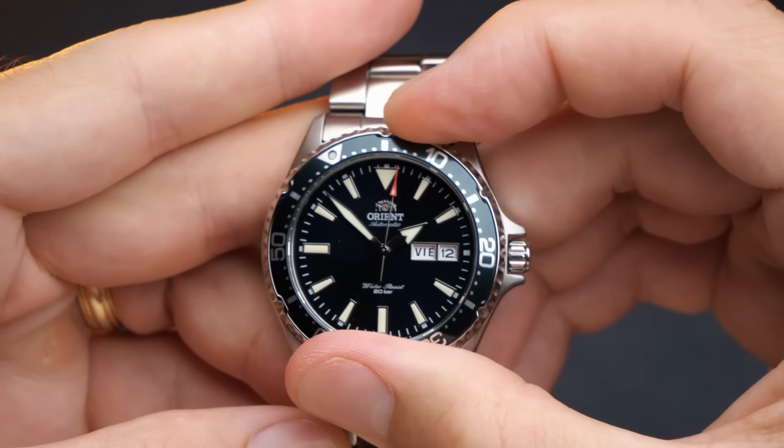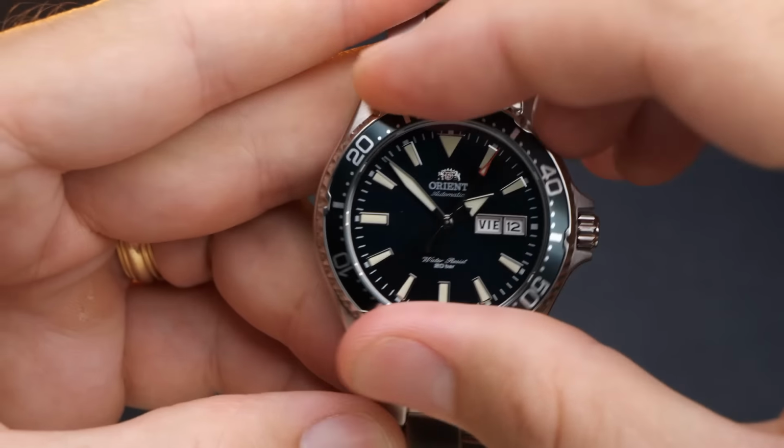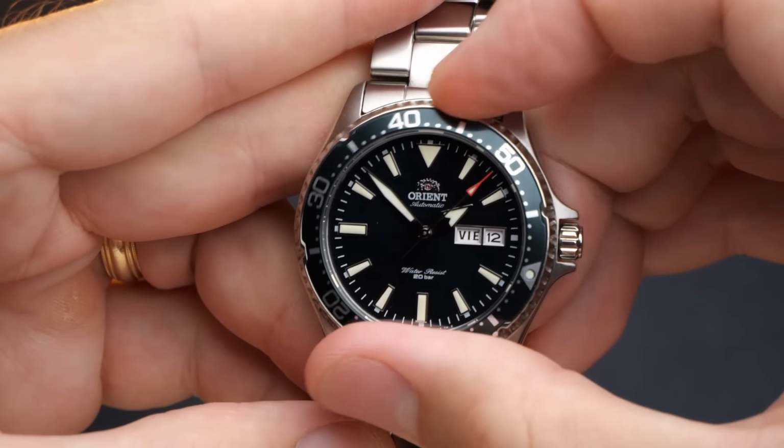I also find that the bezel on this watch is a little bit slippery. It's kind of hard to grip and turn. Not terrible, but it could be better there.